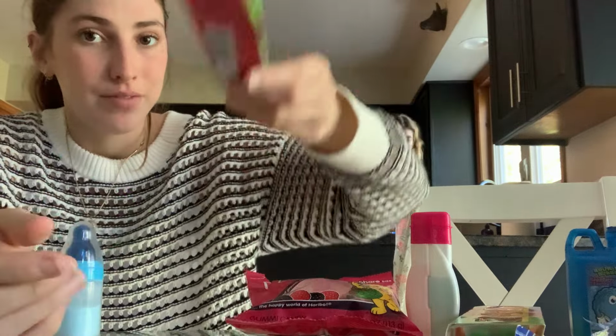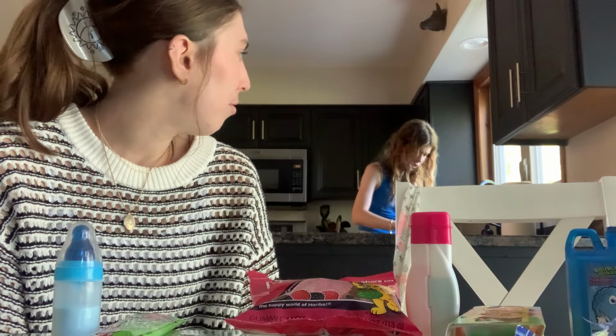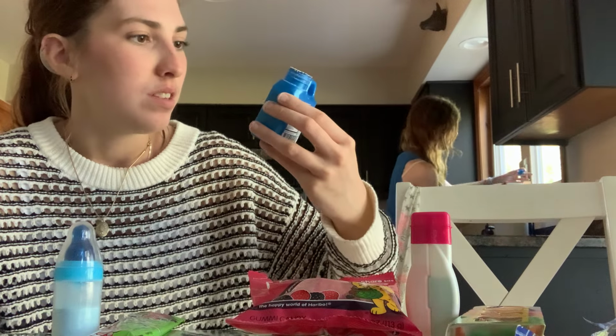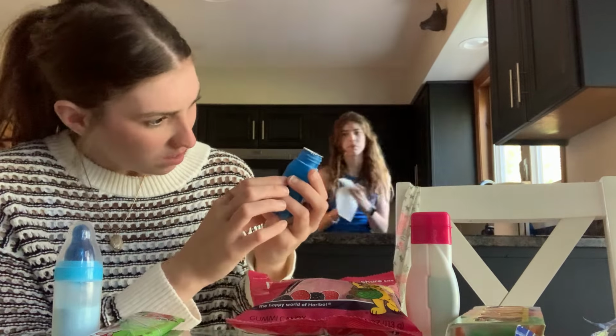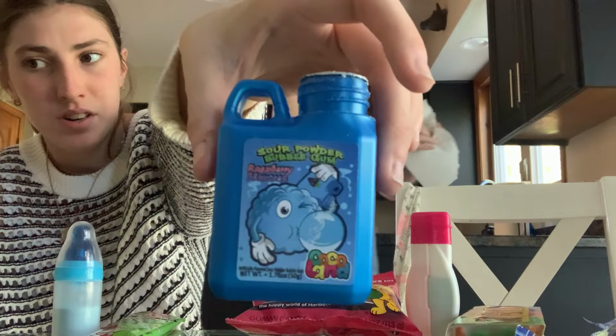Guys, it never turns into gum. Come over here. No, it literally just doesn't turn into gum. Yeah, it just stays a powder. It doesn't turn into gum in your mouth. Yeah, it's so weird. It literally just doesn't turn into gum. It's just really not good. It's just powder. It never turns into gum.